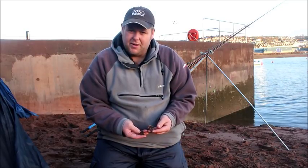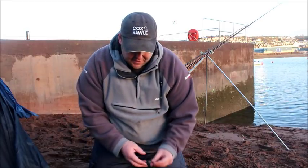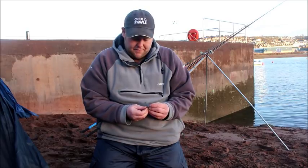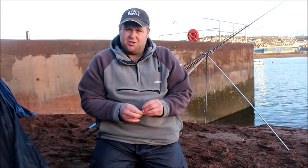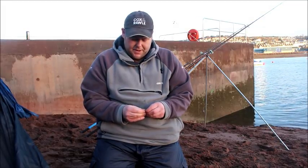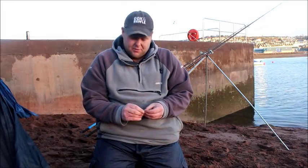One per hook, half a crab per hook. I take the legs and peel the legs off as well, and I normally try and leave a few. That one's no good. It's always the way. Just try and leave a few legs trailing off the bottom of the hook bait, so that it gives a bit of attraction in the water, really.